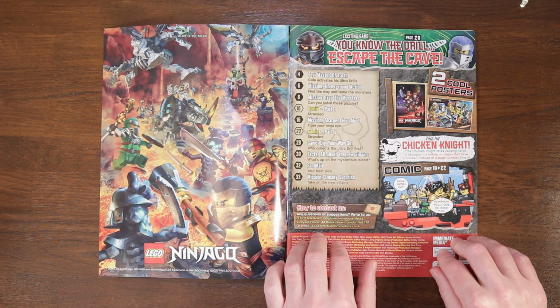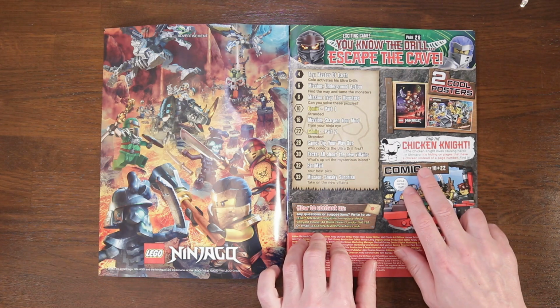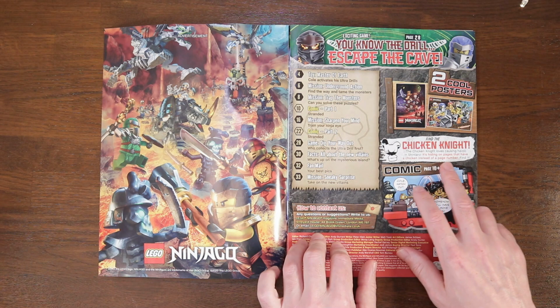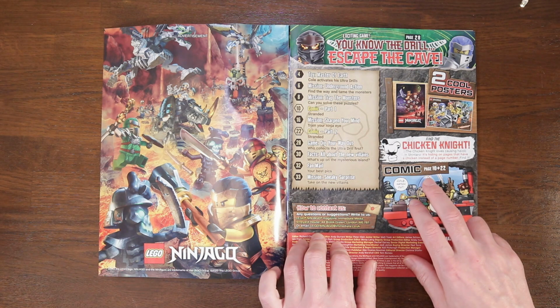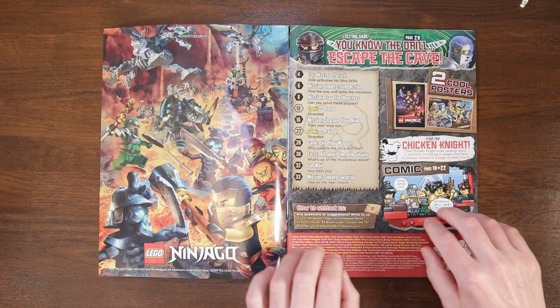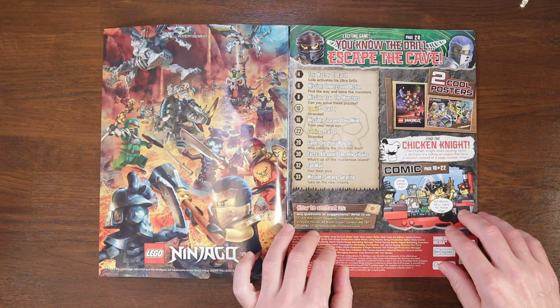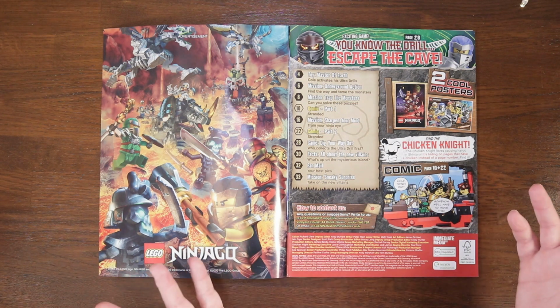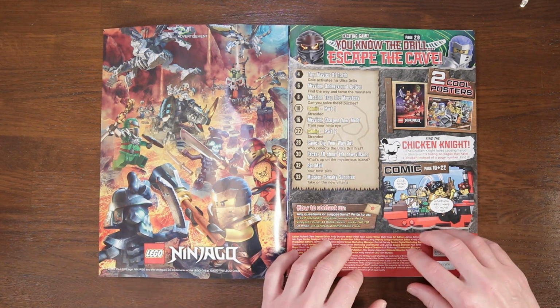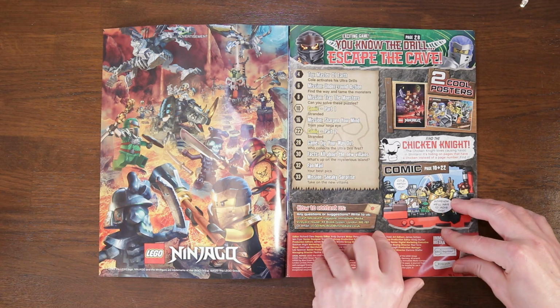And then over here we've got the Find the Chicken Knight. The Chicken Knight loves causing havoc in Shintaro, and it's hiding on pages that have a chicken instead of a page number. Now, I have no idea what this chicken thing is all about with the Ninjago, so maybe someone out there can tell me what that's all about, because I'm miffed. It doesn't happen in any of the other magazines, unless of course I've missed something. But anyway, let's get going, shall we?